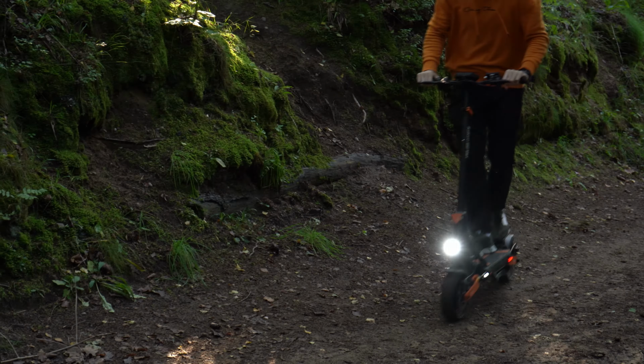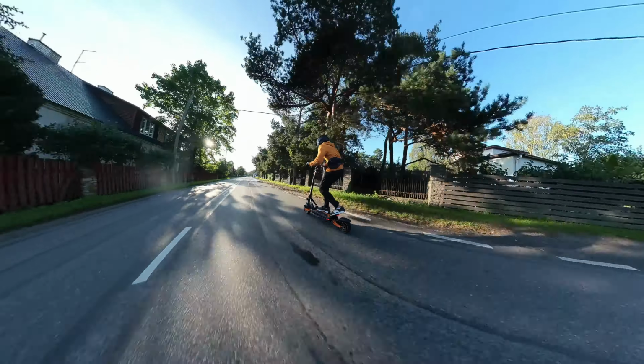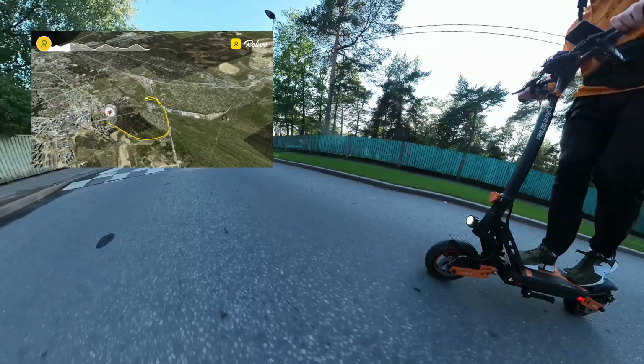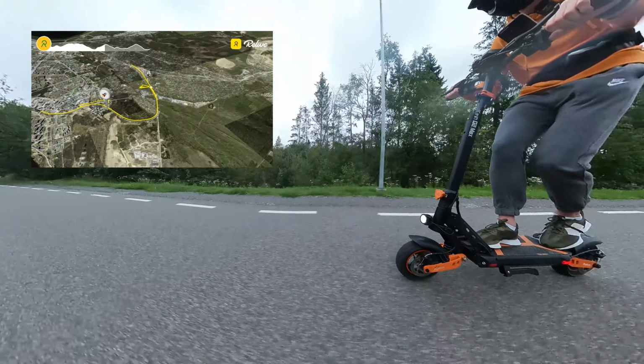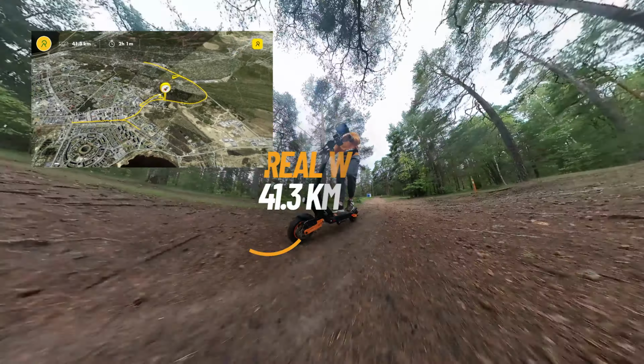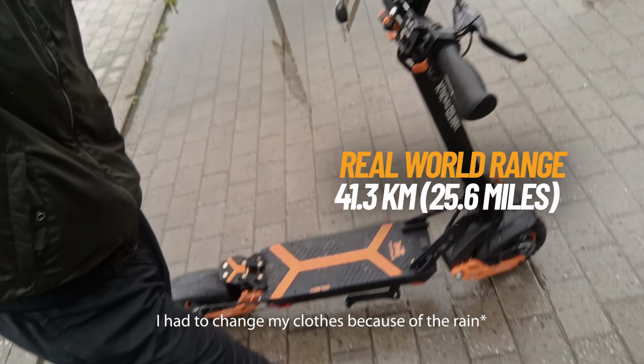On the website, Kugoo claims that the maximum range of the G2 Max is approximately 70 to 80 kilometers. To verify this, we decided to make our own real-world range test. I rode this scooter using second and third gears. Because of the traffic lights, I had to accelerate again and again, which consumed more power. Also, I rode on different surfaces and had some inclines during my ride. Finally, I managed to achieve a range of 40 kilometers before the battery was completely depleted.